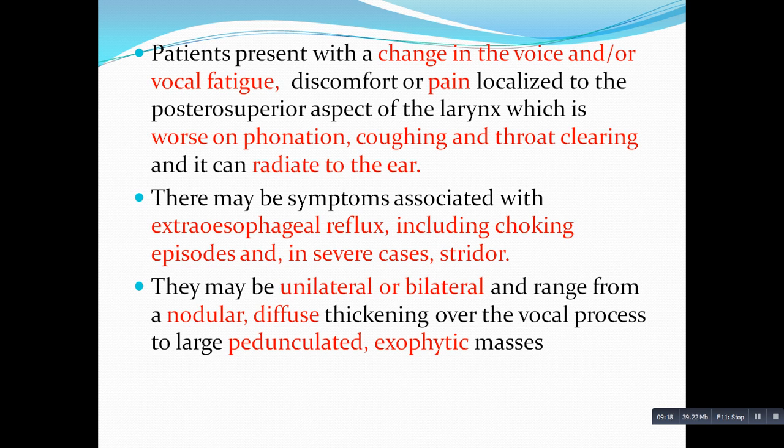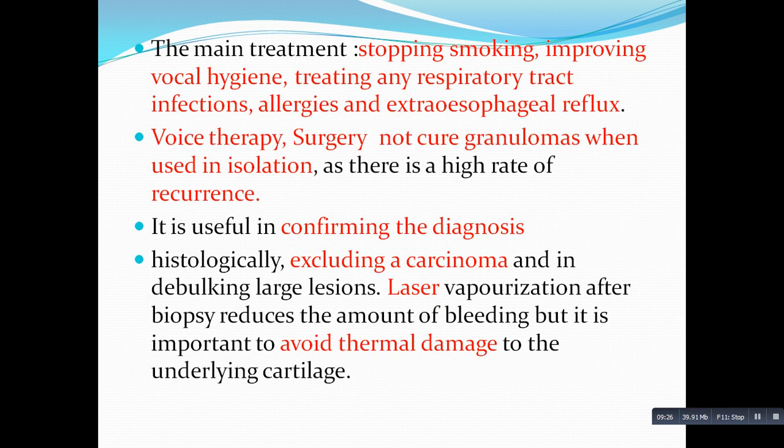They may be unilateral or bilateral and range from nodular diffuse thickening over the vocal process to a large pedunculated exophytic mass. The main treatment is to stop smoking, improve the vocal hygiene, and treat any respiratory tract infection, allergies, and extraesophageal reflux. Voice therapy is used, but surgery does not cure the granuloma when used in isolation, as there is a high rate of recurrence. It is useful in confirming the diagnosis and excluding carcinoma.